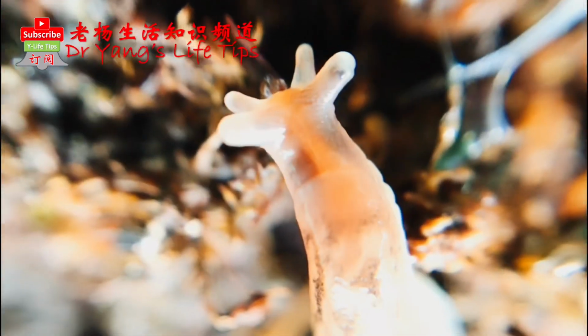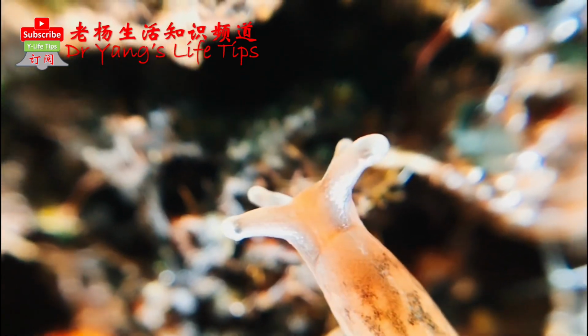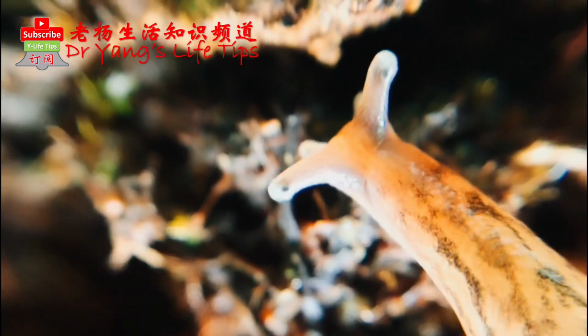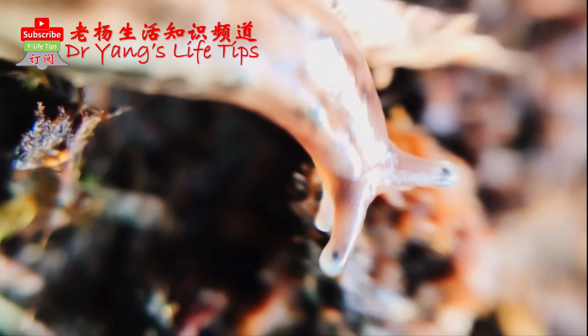Slugs can also incapacitate predators through the production of a highly sticky and elastic mucus, which can trap predators in the secretion.